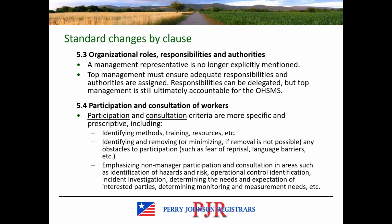As I mentioned, a management representative is no longer required by the standard. It's not even mentioned in the standard anymore. So top management is welcome to delegate the responsibilities and requirements in the standard as they see fit, but are ultimately accountable for the system themselves.